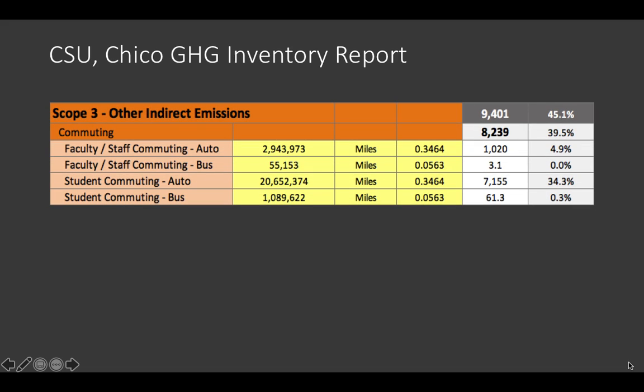So here's a portion of the Chico State Greenhouse Gas Inventory Report provided to us by Chico State Sustainability Programs Manager Cherie Chastain. And this portion of the report details Scope 3 indirect emissions, from which we found out that an average of 20.65 million miles are driven by students each year. For our study and for the corresponding life cycle inventory, the amount of gasoline being used in student vehicles annually was the only relevant input to consider.